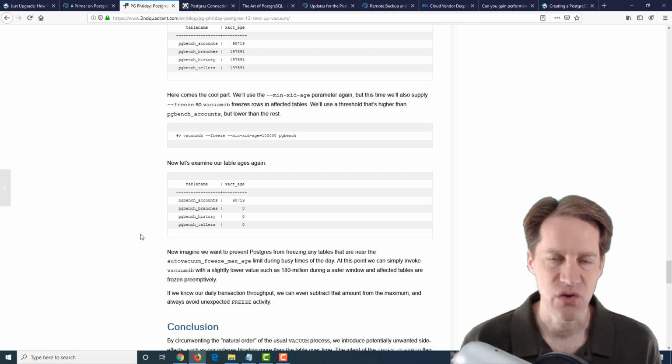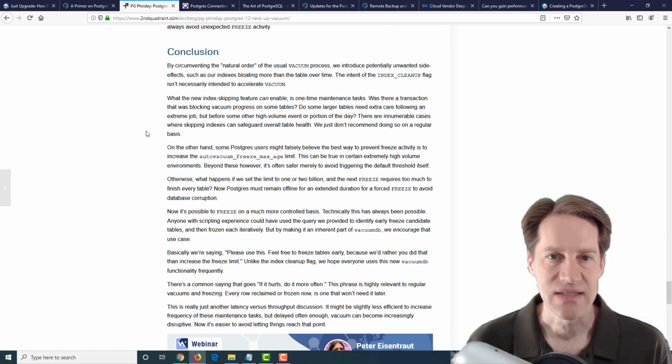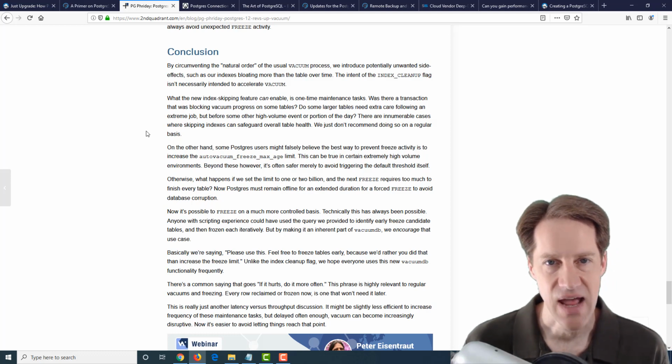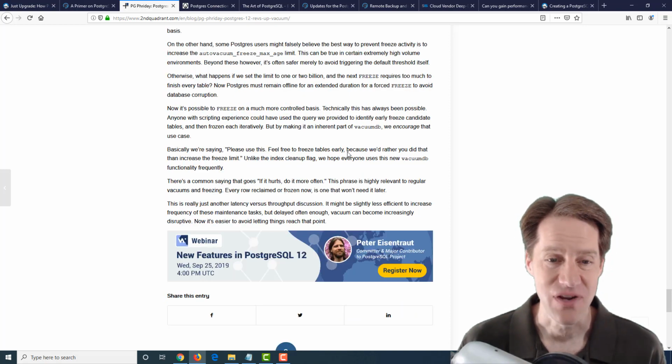Basically do the work of vacuum in smaller bits and parts, but more frequently, maybe as part of maintenance jobs that you schedule. Now, auto vacuum should still be running, but this enables you to fine tune and do maybe more work when the database is less busy. And even the index cleanup flag, maybe you need to get a vacuum done on a table, but you want to defer the cleanup on the indexes. Now, you'll eventually need to do it, but there are probably one-time maintenance tasks or issues you could address by having this feature. The suggestion here, which makes sense, is don't always do your vacuum with just an index cleanup. You need to eventually vacuum your indexes as well.